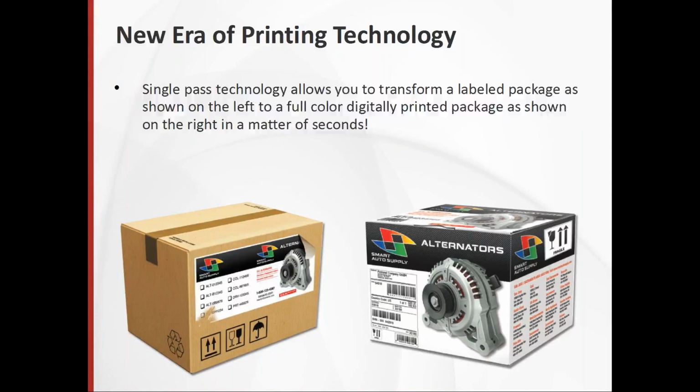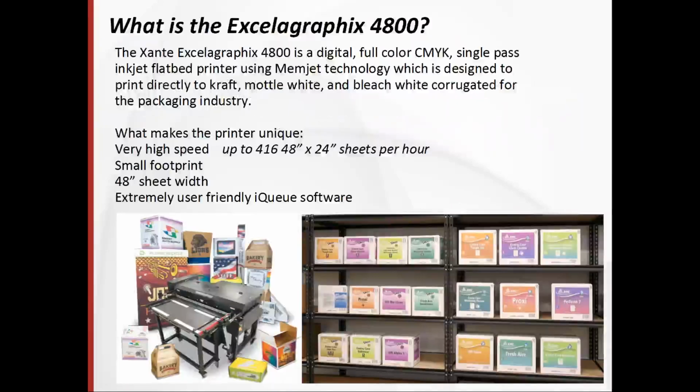So if you look at the box on the right, you've now got 4-color on the box. You've got a lot more information, and the picture of the alternator is on the side, it's up on the top, and you can choose to print whatever you want, but if you want all four sides, including the top and the bottom, you could print all of that and literally do that in a matter of seconds.